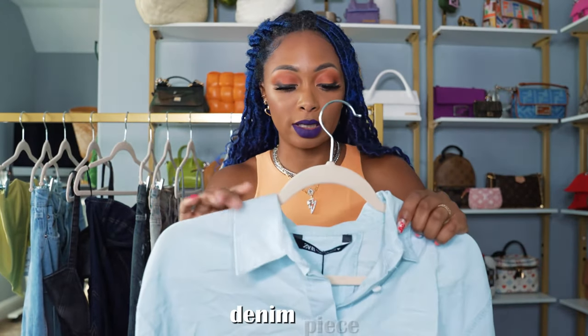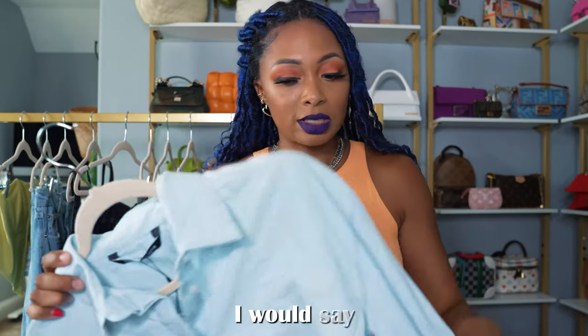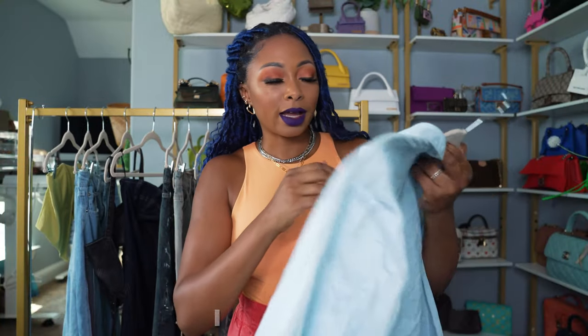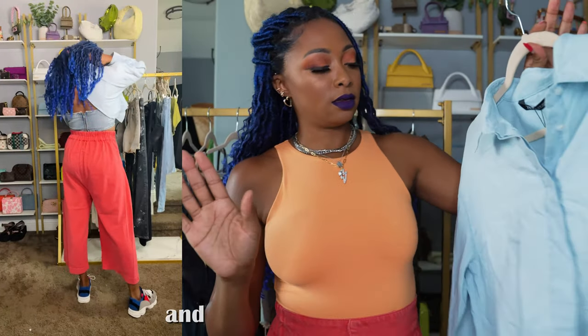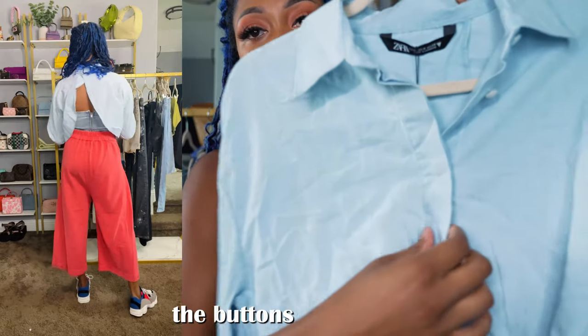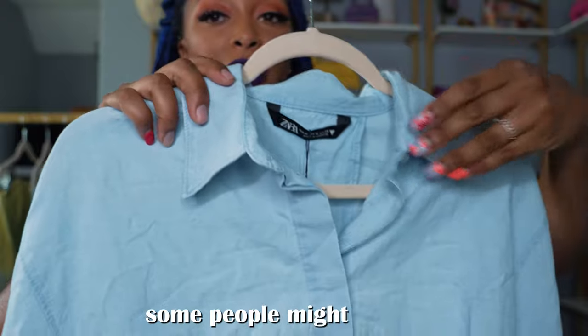Last slight denim piece, and I say slight because it's more of a lighter one. It's not even really denim. I would say it's a cross between denim and linen. I got this in a size medium, and this is a cropped button down moment. I'm gonna show you the details, but it does button up. The buttons are hidden underneath this flap, which I like, so they're not visible. Some people might like that.